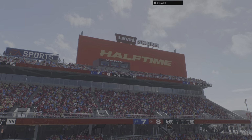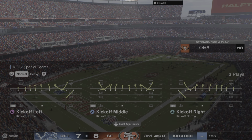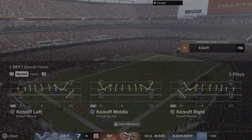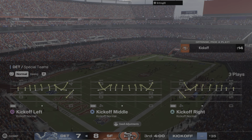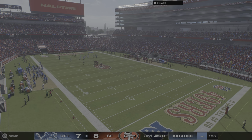We'll get a break as our teams make their adjustments and then return with more of the NFL on EA Sports in just a little bit. Back from the break, I'm Kate Scott, joined by Brock Heward, and we are just moments away from the beginning of our second half.